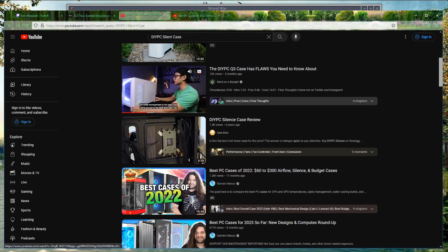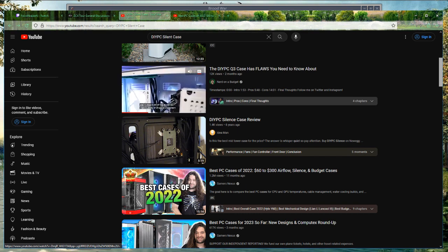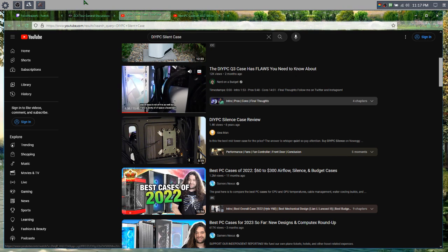If we come around to the back side here, I can pull this back panel off and show you how much space this case has back here, because that's one of the benefits as opposed to having a case design that has a traditional attic or basement. Back here, you can see, and I'll show B-roll of this as well, there is plenty of space.